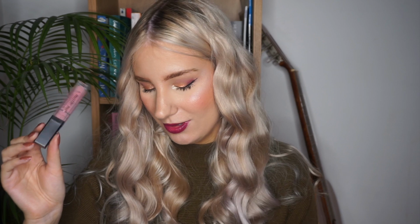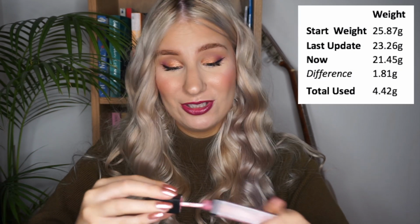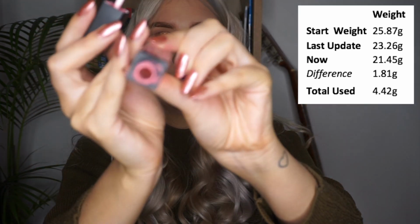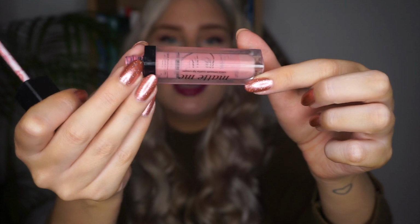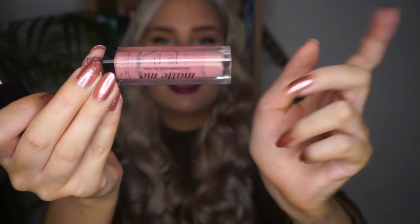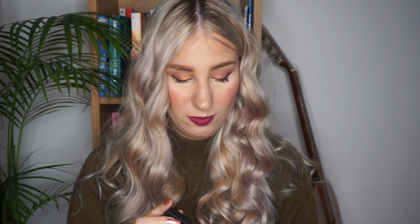We're going to start with the one that's been in here the longest, which is my Matte Me liquid lipstick from Sleek in the shade Petal. I did use this an additional 29 times in the past month, and I have finished it. I did take out the stopper and I used up everything that was left in here. I'm really hoping you can see. The only thing that is left is a tiny bit at the bottom, but I'm not going to fuss to get that out because it's going to be too messy.